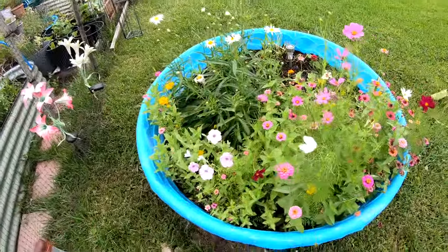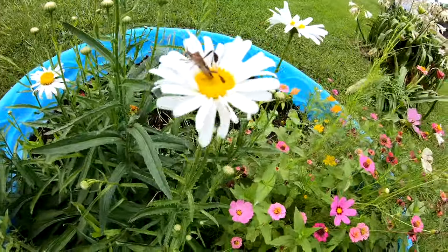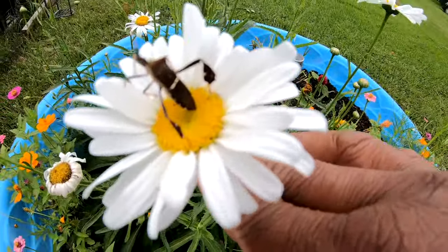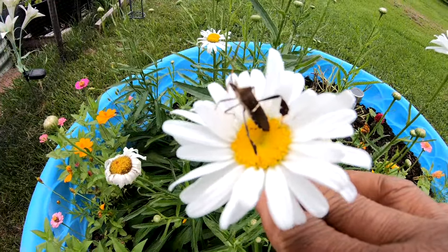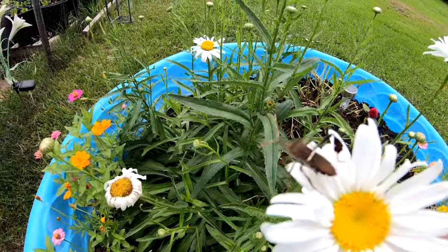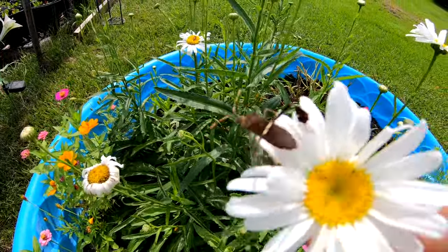My flower bed is looking wonderful as well. Look at this. If you don't know what a leaf-footed bug is, here is an example. Let's see if I can get him to stay still. You see on the back of his legs, it looks like leaves, the shape of a leaf. That's why it's called a leaf-footed bug. These are the babies. Look, he just realized that I was looking at him. He's gonna fly in a second. The babies that we saw over there on my blackberries, this is the mama or the daddy of them. But you see the leaf shape on their foot? That's how you know it's a leaf-footed bug. Get off of there.